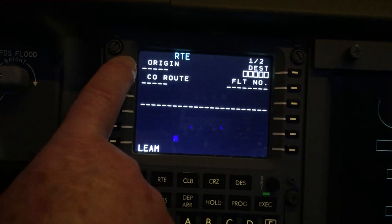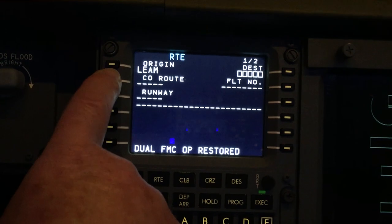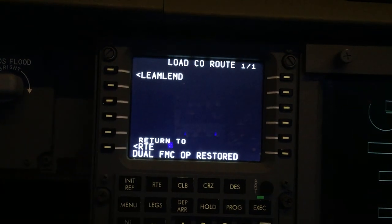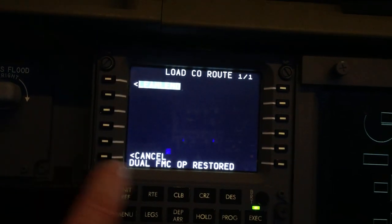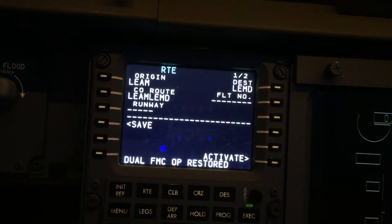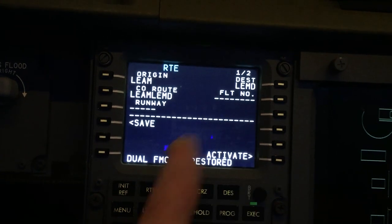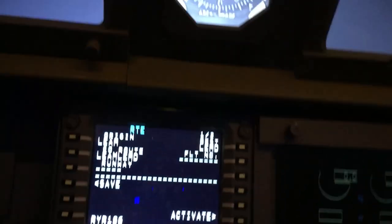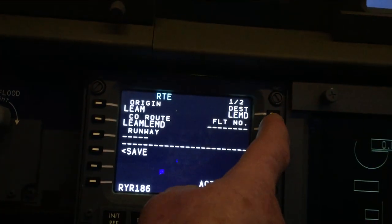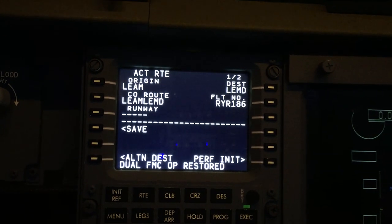We'll go to the route, our origin. Now, in a real airplane, we wouldn't be able to do this, but since we're on PMDG, this is loaded in so that it will come in automatically for us. So we've actually loaded up the flight plan. Up here, we're going to put in our identifier, which is RYR186. It's right there, and then we're going to put that up into there. Activate, and press that.